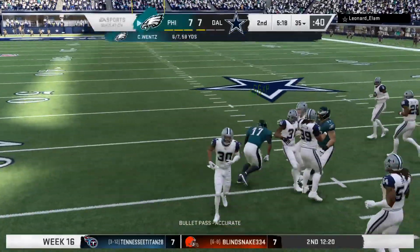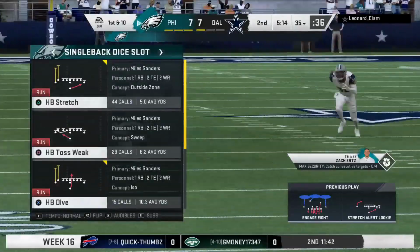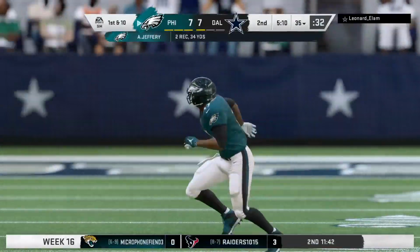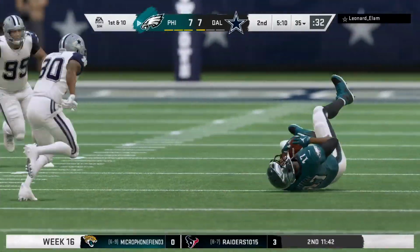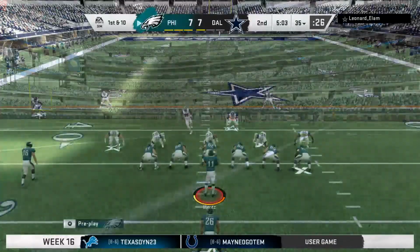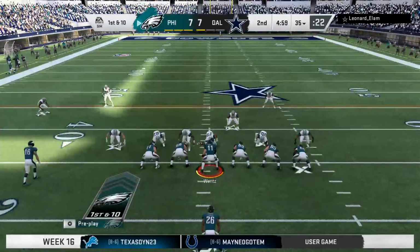And Jeffrey's got it. It's an Eagles first down on a gain of 11. This has to go down as one of the simpler routes in the playbook, but oh so effective. Nice completion there. Keeps the sticks moving. Ball up to the 35 now as they come up on 1st and 10.